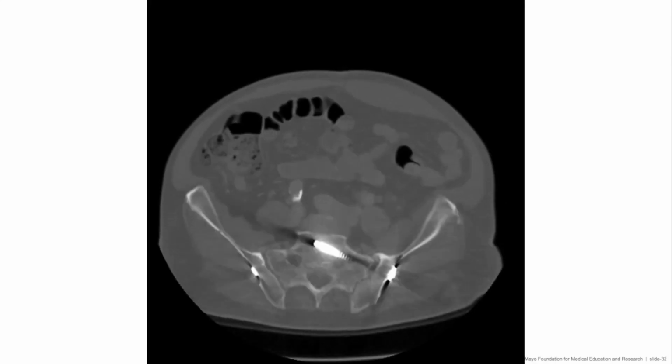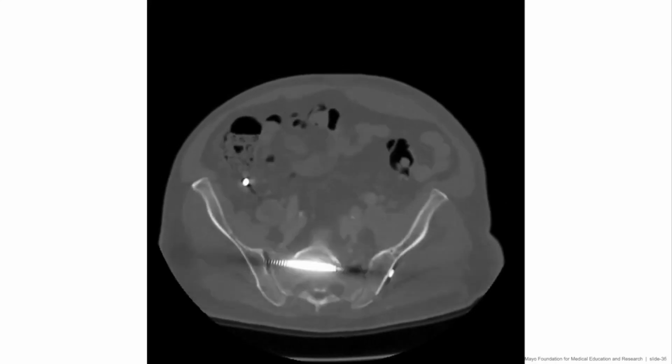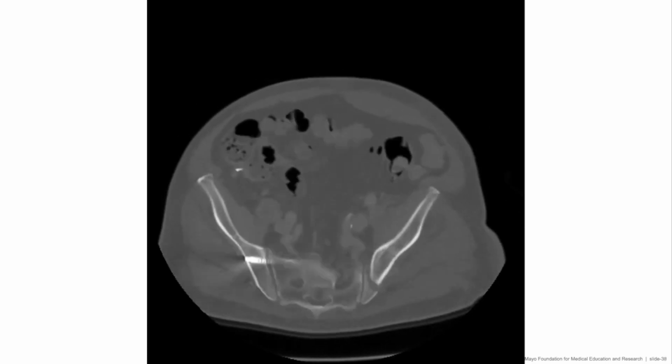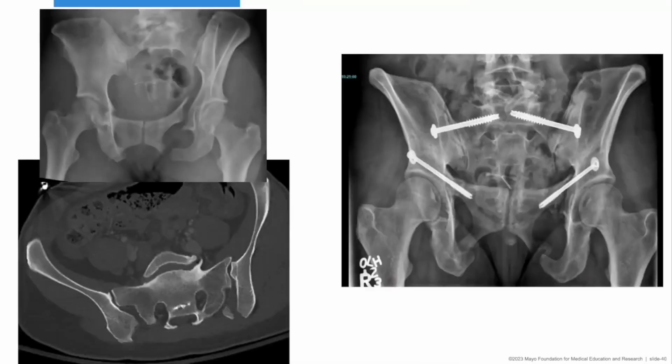You can see that the SI joint and sacrum are pretty well reduced, and that transiliac transsacral screw is right across there in that safe corridor of bone, and he's gone on to do well. Same thing with another lady who was crushed by a horse.